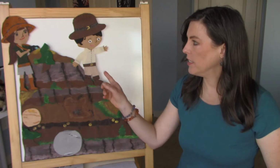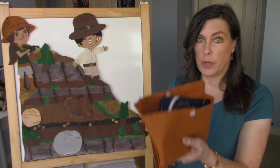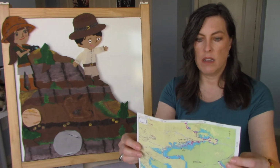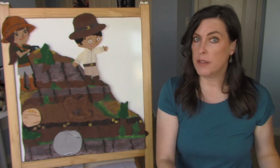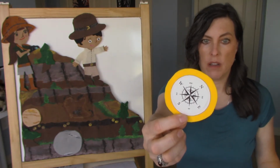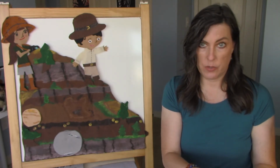That's pretty cool. So we've got 2 paleontologists here, and they've been called in to look for some dinosaur bones. And when you look for dinosaur bones, you have to have some equipment. So a lot of times evidence of dinosaurs is found in remote areas. So you need a map that'll show you how to get there. And a lot of those remote areas do not have trails and paths, so you have to have a compass to give you direction on how to find the evidence of dinosaurs.